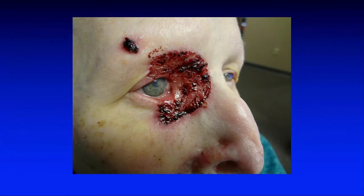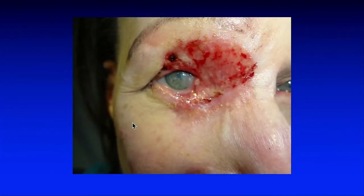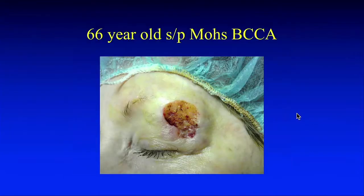So I'll show you the technique of how to use ACell, but in general, here's the ACell, here's pre-use, and then it starts to heal, and then it heals a little more, and that's kind of the end result, which was pretty dramatic. And even her ectropion improved a bit. So I thought, well, if it works on that, I wonder how it works on Mohs defects or defects around the eye. And so here's this kind of difficult lesion in a relatively young patient, and you notice it's really superficial. It's not very deep, but it's big, and it's right there in the brow. How are you going to fix that to make that look good?